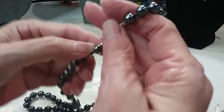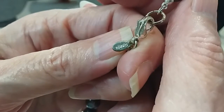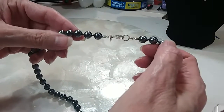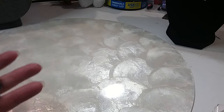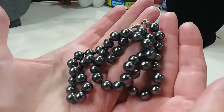The next is a beautiful gray, let's mark something here. Another Roman pearl necklace. This one's much shorter than the last one. The last one was 72 inches, all knotted in between. This one is 19 inches. And we'll do this one for $8. Beautiful.